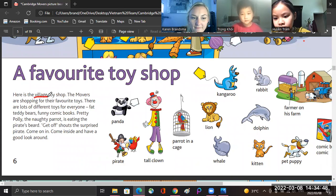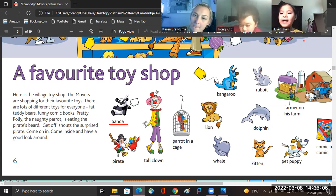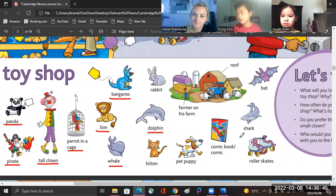Okay, let's look at this word over here. Village. Village. Okay. Let's read. Trâm? Panda. Okay. Tiger. Cow. What is this? Pirate. Pirate, good. Koi, what is this? Chocolate. Okay, Trâm? Parrot. Good. Koi? Kangaroo. Trâm? Lion. Koi? Wolf. A whale. Whale. Good, okay. And Trâm? Dolphin. Koi? Bat.